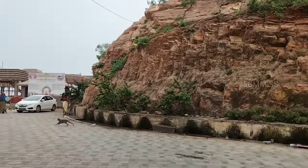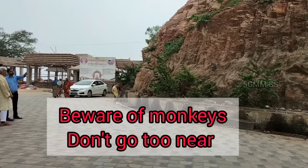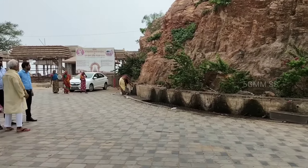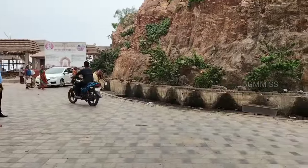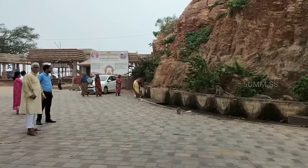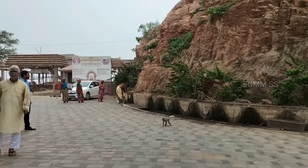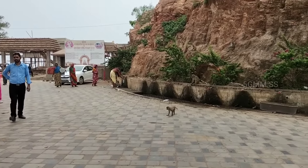Here you can see many monkeys also, but beware of monkeys. Do not go too near to the monkeys. If you want to offer some food to the monkeys, you can give them in return. Sometimes monkeys attack people very harshly.